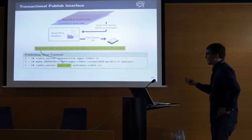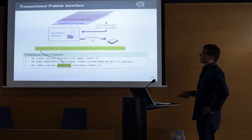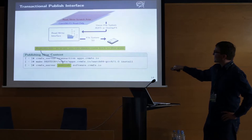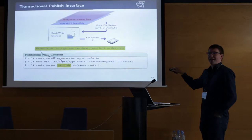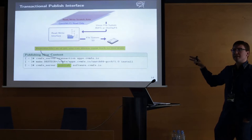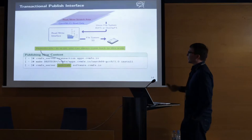Right, and as in Git, whenever you call this publish command, you can come back to the state. In fact, there's a hidden directory, .cvmfs/snapshots, where you can explore the previous states of your software. So conceptually this is one single publisher. It has been for a while a physical single node in every case. Recently we released a version where you can have multiple of these publisher nodes running in parallel. But conceptually it's still a single point of publishing for many readers.